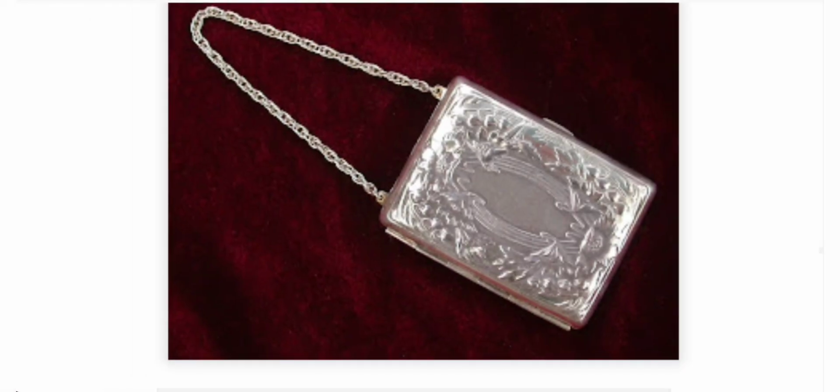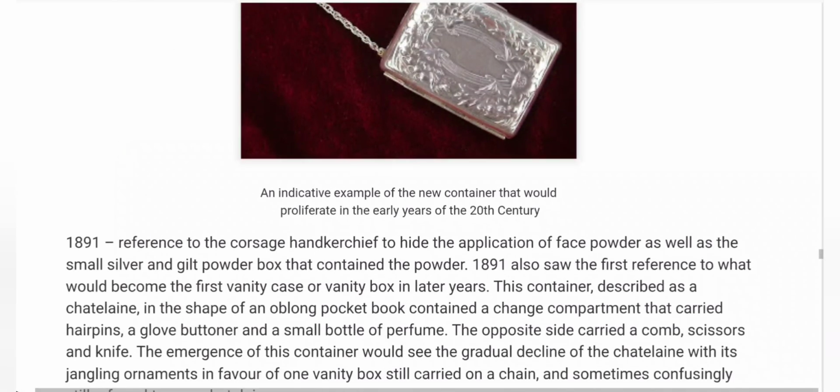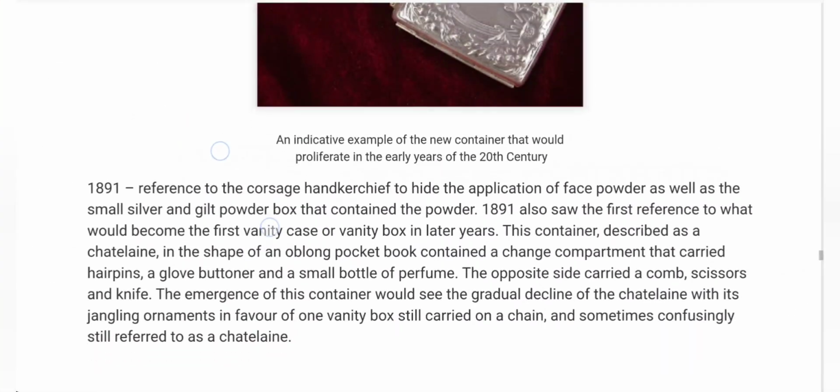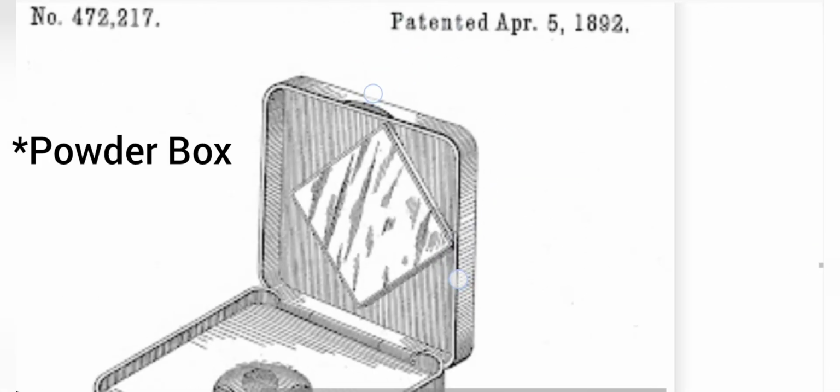And these didn't really take off until about the early teens. But they were around from before that too, in the late Victorian era. They really didn't take off until the 20s and 30s and 40s and so on and so forth. Let's continue to go. This one, yep, it's the early years of the 20th century. And so here's another powder puff.